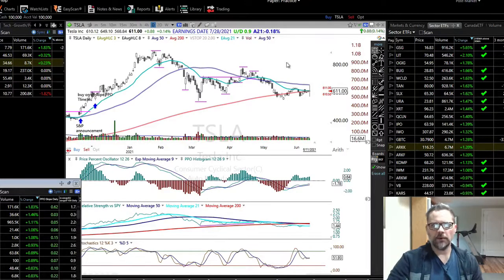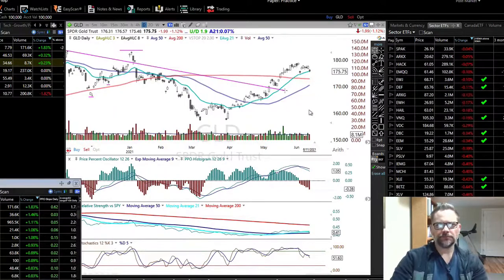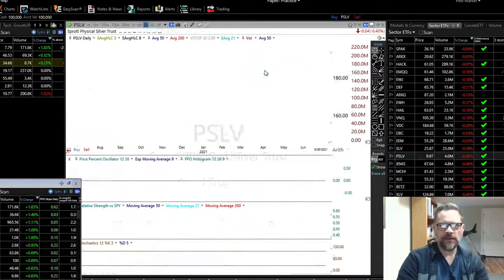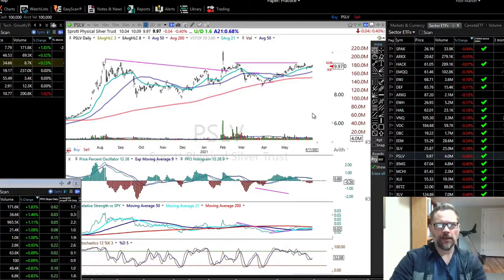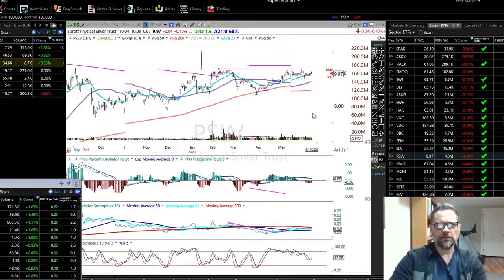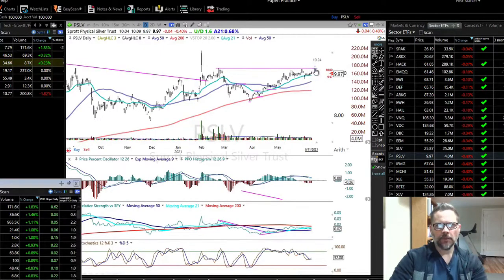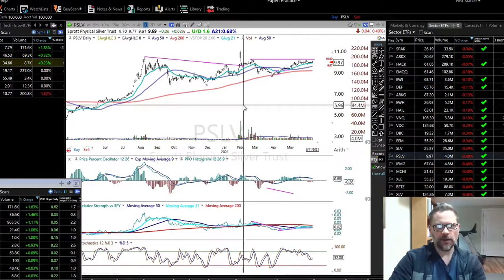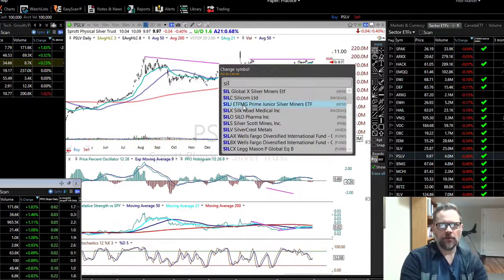One other thing I'll just talk about a little bit is precious metals. We had this break and a really nice uptrend run here. We'll see, once it pulls back a bit, if it's going to keep going. PSLV is a Sprott silver. It has a lot of silver backing it in the vaults. But like I was saying, there's a resistance here at about 10. So once you break up over this 10 and head up, I think silver has a way to go, has some room. And then of course you've got the miners.